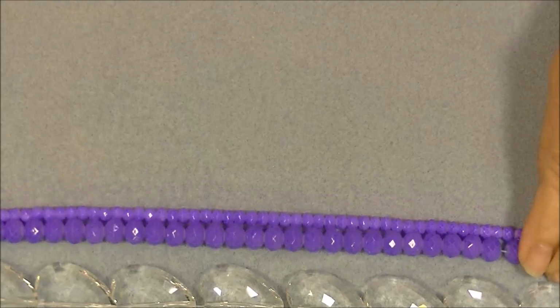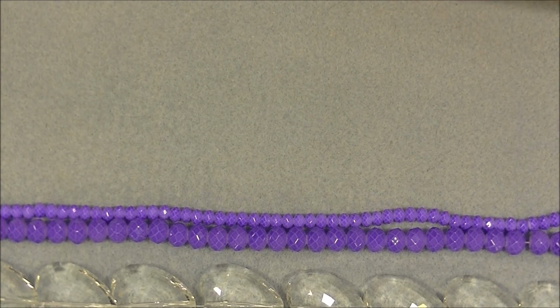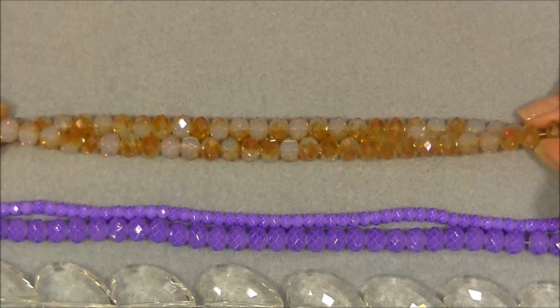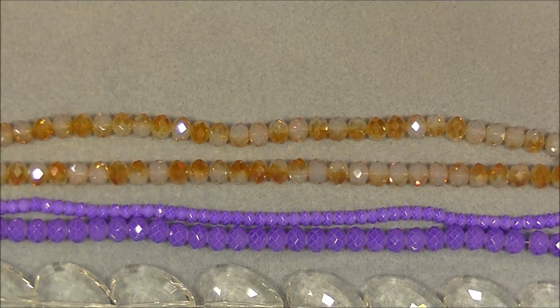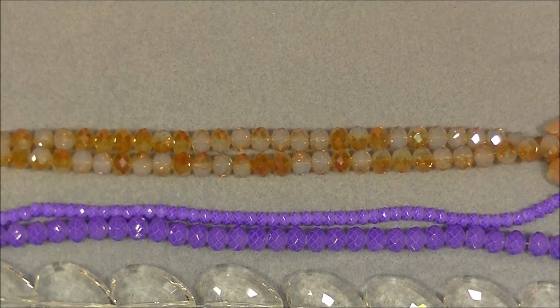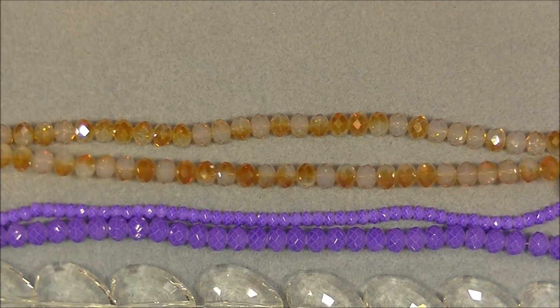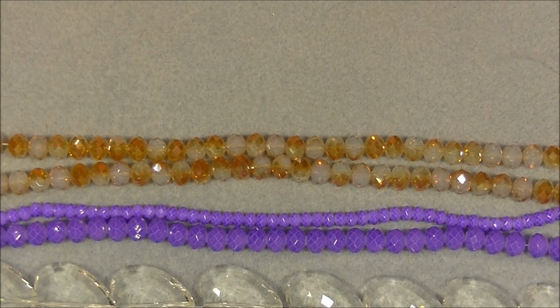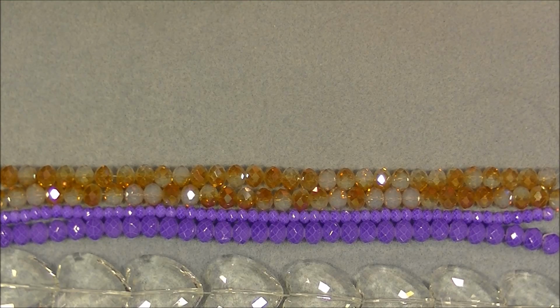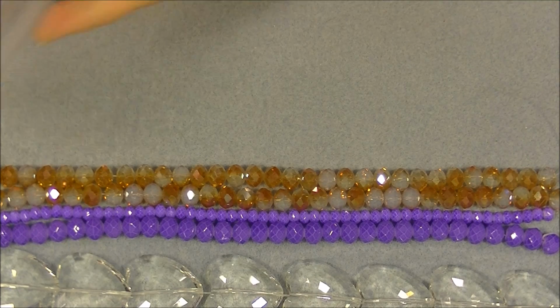So I got those two, and then I just liked these. I think they're pretty, so I bought a couple of these. And on my camera they look really orangey, but they are kind of orange, but they have a lot of gold tone in them, and I think those are kind of pretty. And make something pretty for fall with that. So I got those two strands, and that's all I got at that booth. That was being good. And then, let's see, we'll do all the crystal first, and then I'll show you the gemstones I bought.